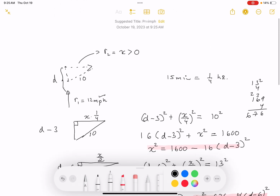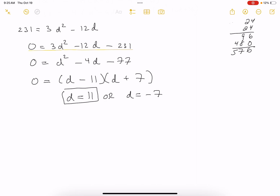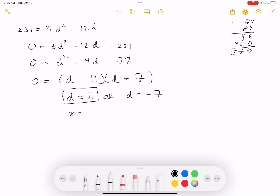I want to remind you that x is a positive number. So I'm looking for a positive number when squared. I'm looking at that, I'm going to say 24, but I want to check it. So I'm going to put 24 down, and I'm actually going to square it, which is 24 times 24. 4 times 4 is 16. 4 times 2 is 8. 8 plus 1 is 9. 2 times 24 is 48. 576. Good. I got that over there. So the original distance is 11 miles, and now the speed, x equals 24 miles per hour.